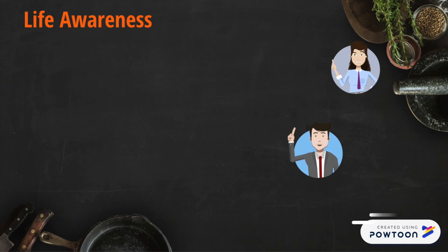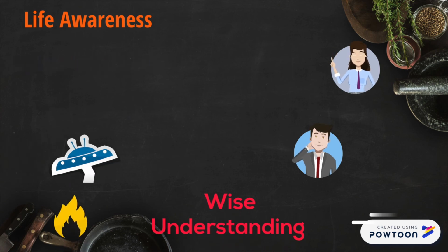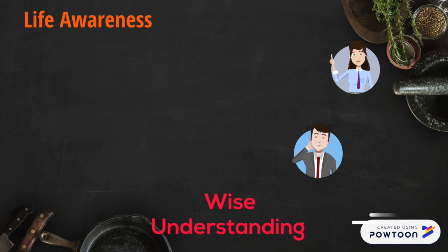Life awareness is when a researcher is collecting data from newspaper clippings and personal stories. This data provides a wise understanding of life. The case study then removes the difficulties of rigorous hypothetical method for the surveys.